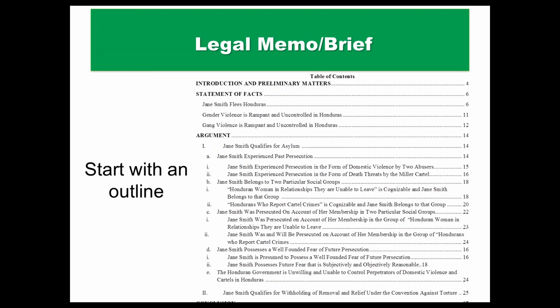And then you want to include information about country conditions. So, here are my client's particular circumstances, and then here's the state of the country as to gender violence in Honduras. And then here's how gang violence plays out in Honduras. A lot of our asylum cases these days are a mix of these domestic violence claims and gang violence claims.